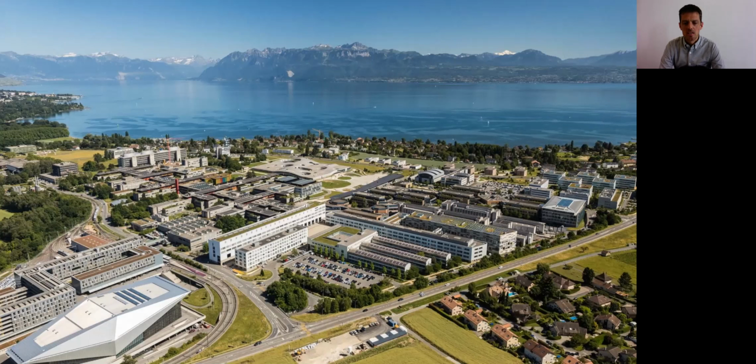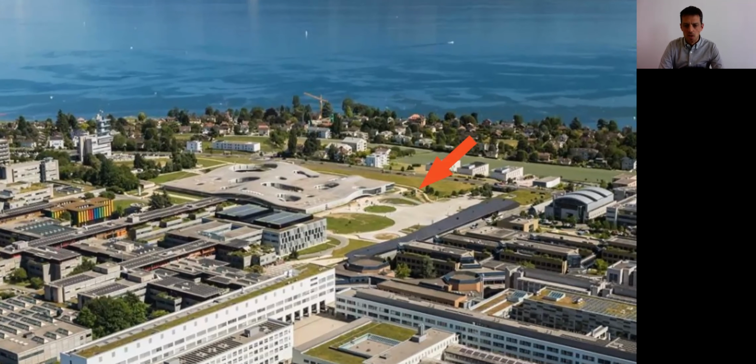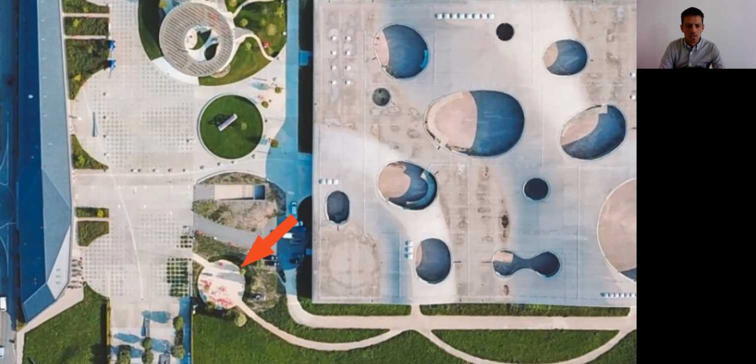So as I mentioned, this is a permanent structure that will be erected on the campus of EPFL. Here you see an aerial overview. And if I zoom in a little bit, you see the location on the campus at which the pavilion will be built. Here's a top-down view. And again, you see that on the right, there is the Rolex Learning Center by Sana. On the left, we have Kengo Kuma's design for the EPFL pavilions.